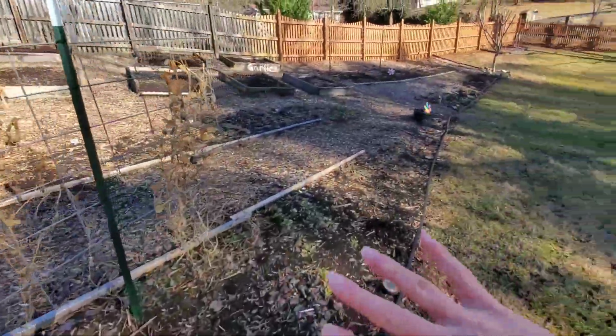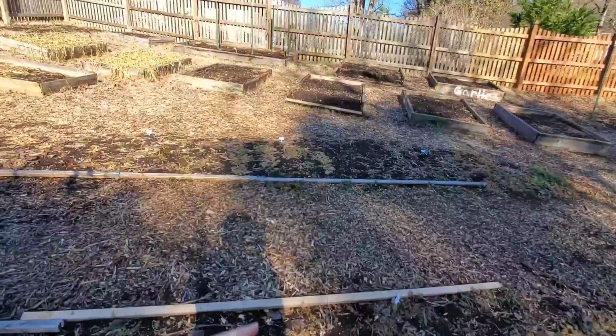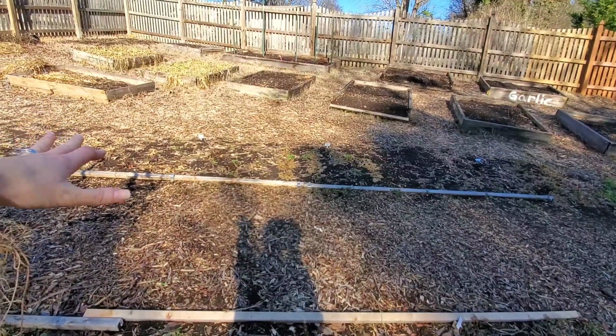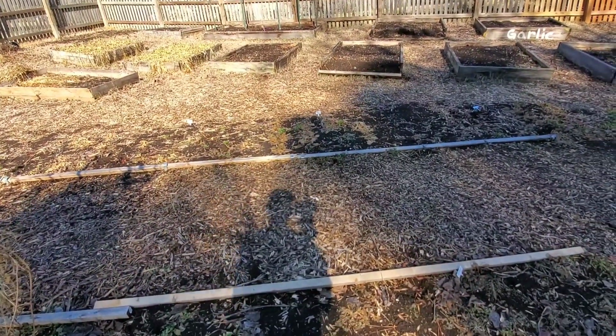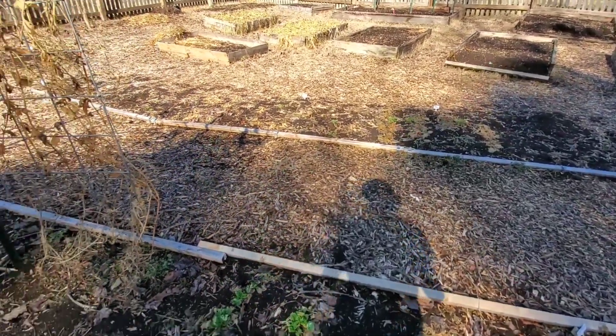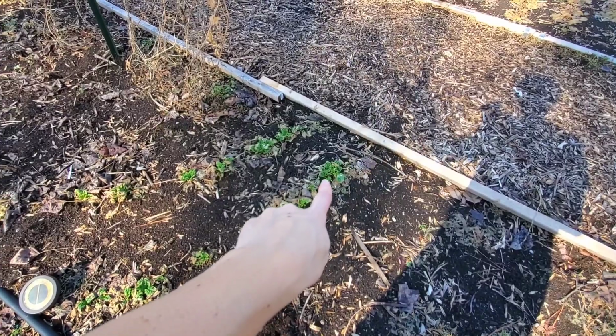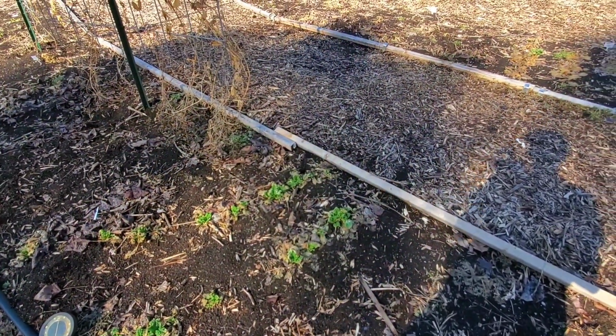And all my lettuce, I had beautiful lettuce all through here, dead. I had Swiss chard and bok choy up there, a ton of it. I tried to harvest as much as I could before it got really cold, and it all died. All my kale died, everything died. The only thing coming back is spinach. See, there's more spinach popping up. Hopefully it pops back on its own and I don't have to replant it.